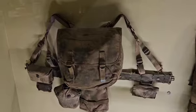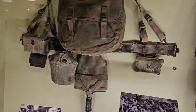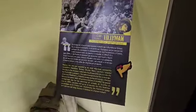Let's check it out. Alright, so this is the airborne part of the museum. You can see the webbing of an American paratrooper, the haversack, the canteen, the shovel, first aid. Seems it was also camouflage, but I'm not sure. We have the helmets, that's for a lieutenant, and that's Captain Lilyman. That's his badge. He was part of the Pathfinders.